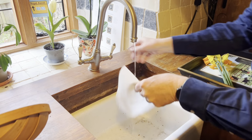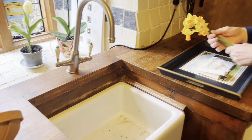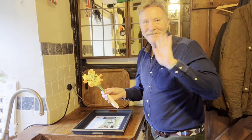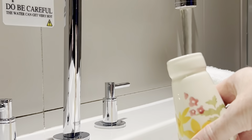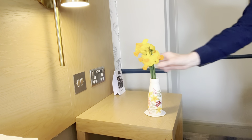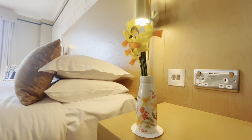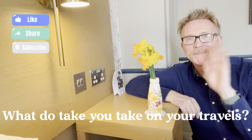Here I am in my boot room, making them travel worthy, wrapping them in some kitchen paper so they'll stay hydrated for the journey. You can see I'm rather excited. And then I arrive in my hotel room, a beautiful little vase, and I place them by the side of my bed. A little bit of home that's guaranteed to make any sterile hotel room feel like my little castle in Wales. Is there anything you take with you when you travel for business? Let me know.